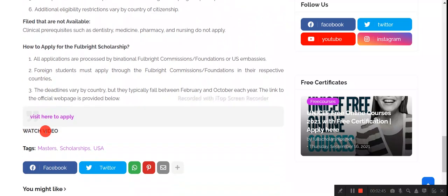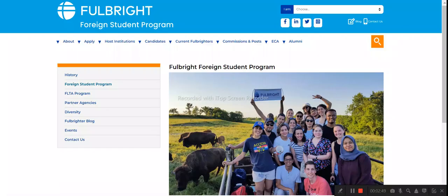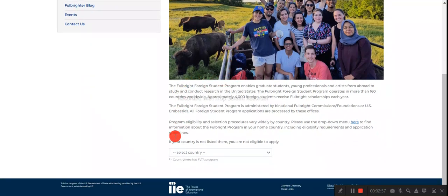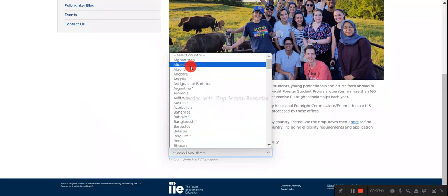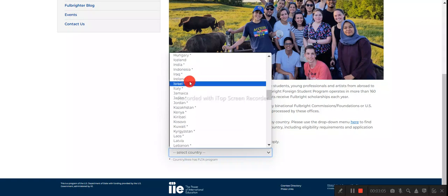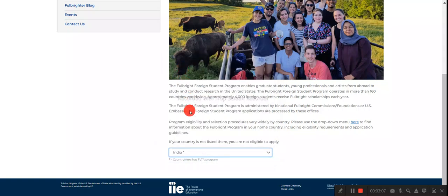Then how do you apply? Simply go to the Fulbright official website. Here is the link, so you have to click on this link here. Once you click on that, you can see the Fulbright Foreign Student Program official website, and you can see all the details about the programs. Every detail is here. Now you can scroll down to the end. You have to select the country you are from. So choose the country as per your nationality, as per the passport you hold. Suppose I will select India.